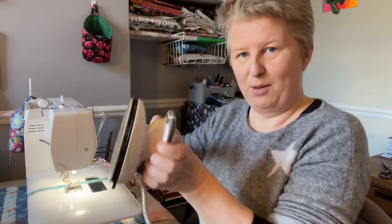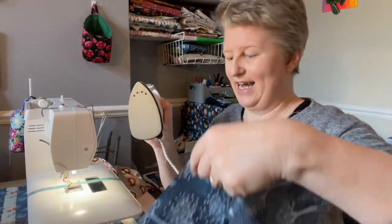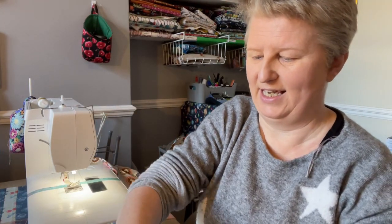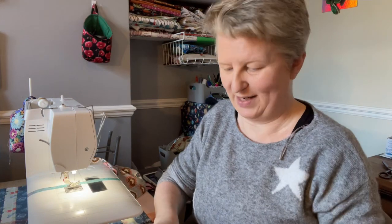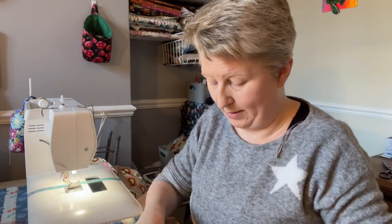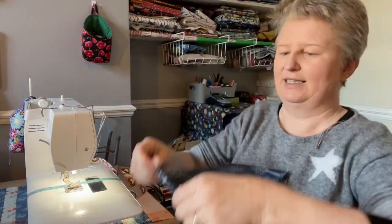I've got my little prim mini iron. I'm sorry, I'm trying to get so that you could see everything that I was doing, but it is a bit tricky to try and get everything into the shot, as it were. And when I do my tutorials, I do it all from above, and then you don't tend to see me, but I thought, well, as I'm talking to you, it might be quite nice to see me, so I'm not just this disembodied voice.